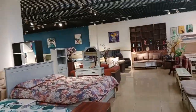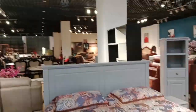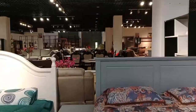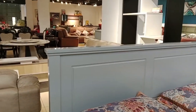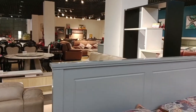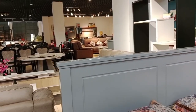Another wooden bed that is on offer is this gray bed. Looking like that, 5x6 bed. It's a solid wood as well, simple. The headboard is quite simple. Uniquely done. And the painting is smooth. This is not the paint that peels. It is a very smooth paint.